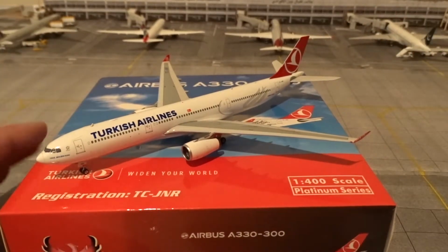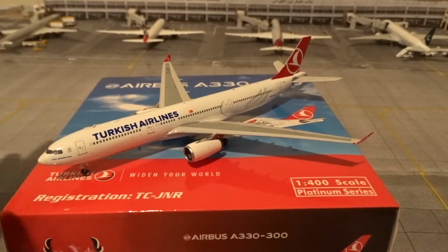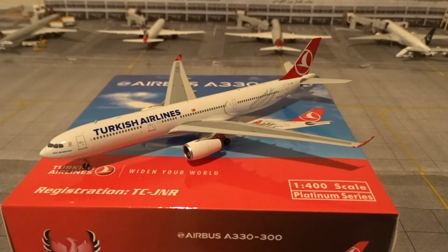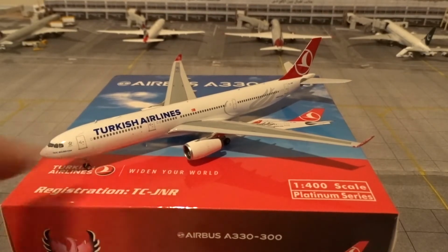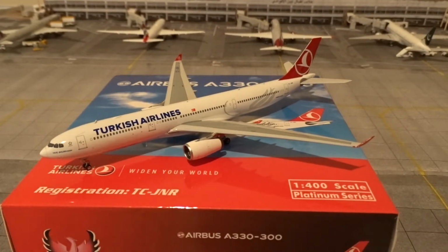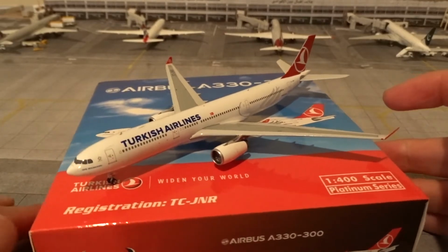So hopefully, Turkish models, I would love to see more of these get released, especially by NG, because they have the CF6 A330 mold, they have both, I guess, the Rolls-Royce and the CF6s and the Pratt & Whitney mold. They have all 3 engine combinations. So I would love to see a Turkish A330 with the CF6 engines be released in the future. So NG, hopefully they can do that someday. I would love that.